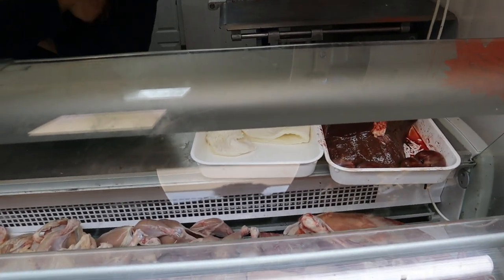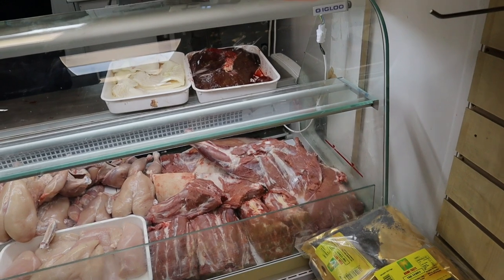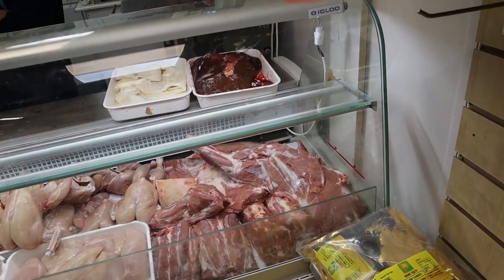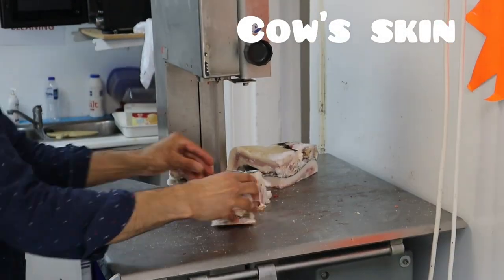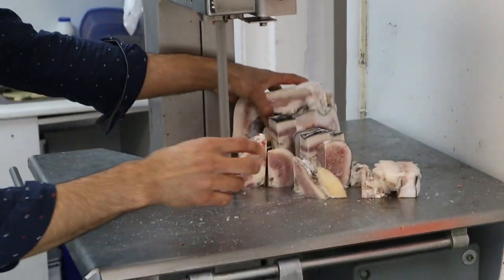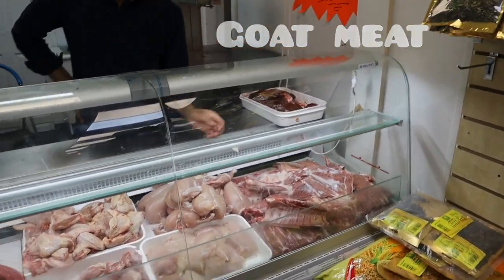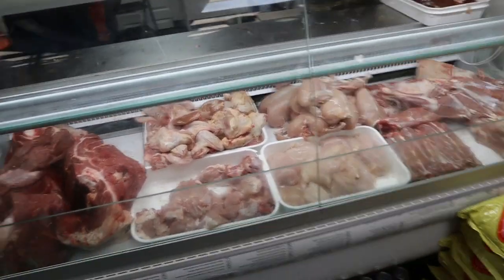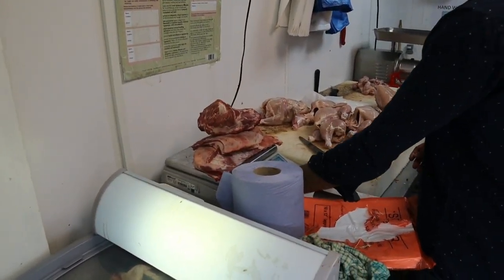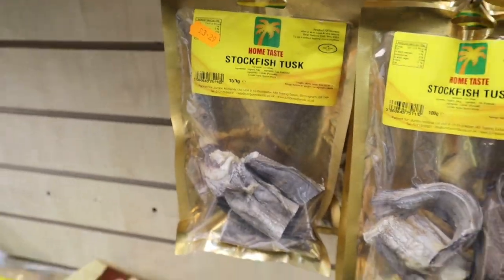How much is it, please? £4.99 per kg. Give me 1 kg for this one. Cow's skin, that's mama. £21.17. No problem. £3.29 for stockfish.